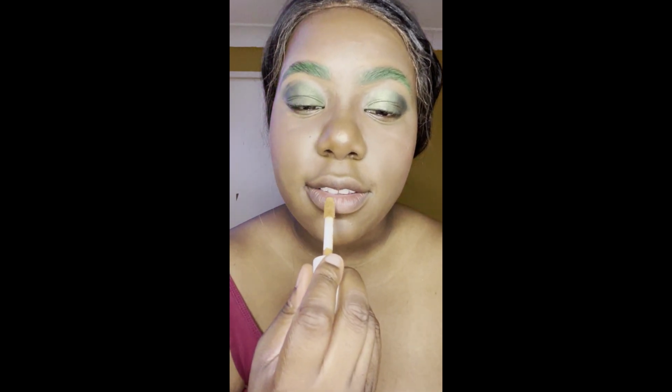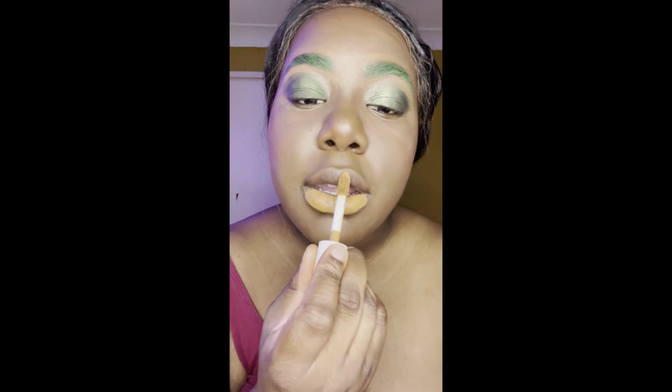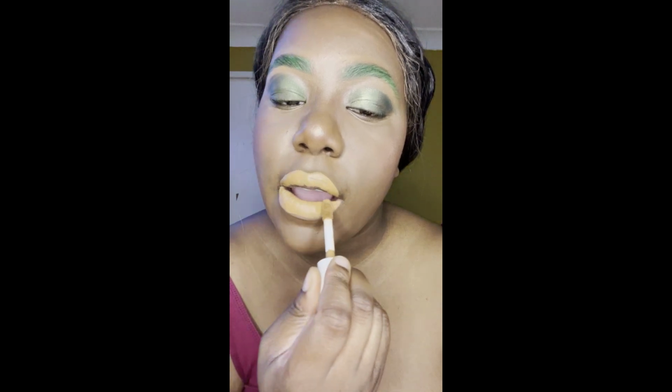Okay, now we are going to do the TikTok trend. I don't know if this is gonna go south or west, but I'm gonna go in with my concealer. I'm gonna conceal my lips. This is my home concealer, the one I use at home, so don't worry about it. I'm gonna wait for it to dry, and then I'm gonna go over it with some stuff. Notice how orange it is. That's my tone.